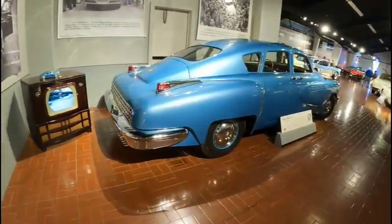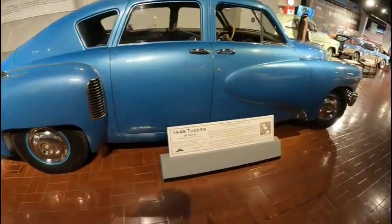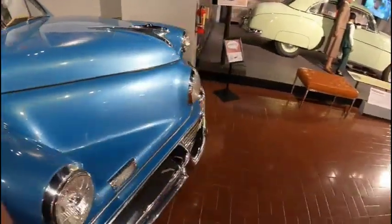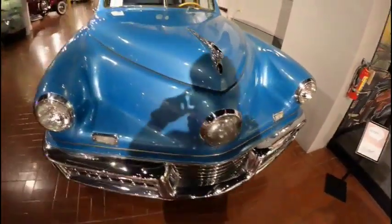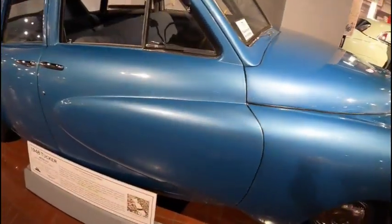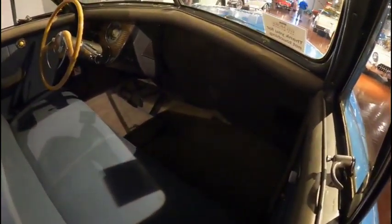Here's a 1948 Tucker. I think these actually had the third headlight in the front that moved when the steering wheel did. Yep. That's actually really cool. It was a shame these didn't last any longer than they did. Tuckers were awesome. Suicide doors. Look at all the room right there. I mean, it was roomy for sure.